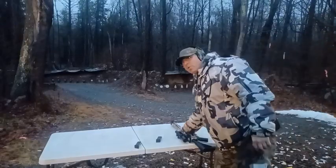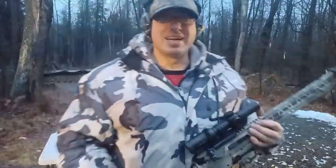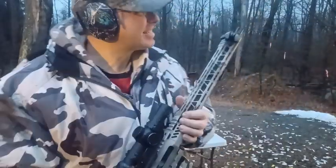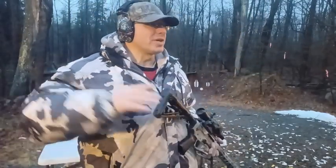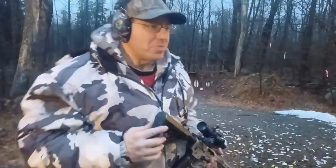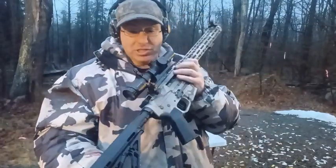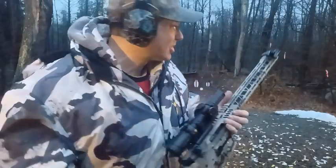Hey everyone, I was reviewing that video and I had a brainstorm. How about offset iron sights? I did some serious rummaging through two drawers of dead AR parts and flip-up sights I haven't used. I have not used these offset sights in probably 8 or 10 years.